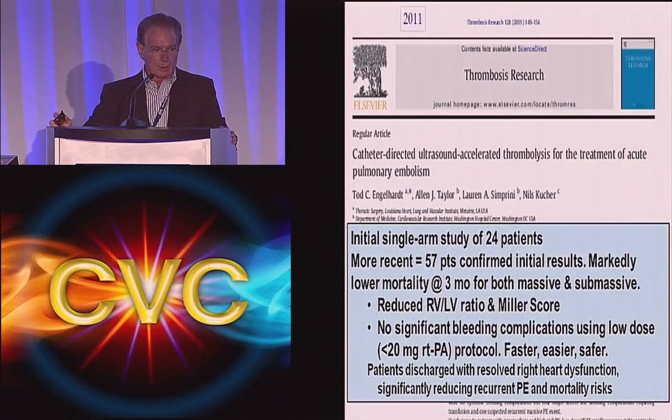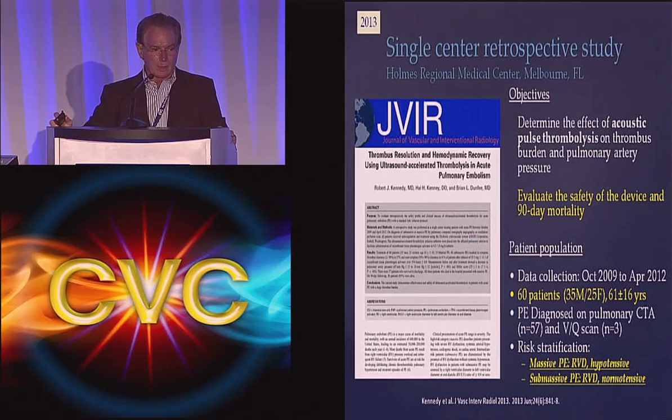And then Dr. Engelhardt was one of the first to show in his initial 24 patients. Now he's done more than 57, but reported on 57. Same sort of thing where very quickly they changed this RV-LV ratio problem, and it's good out to 90 days.